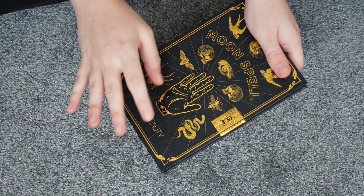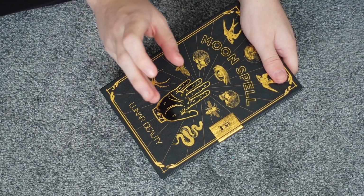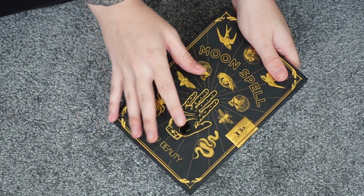Kind of off topic, but do you ever remember certain palettes, like when you bought them and the headspace you were in and what was going on?